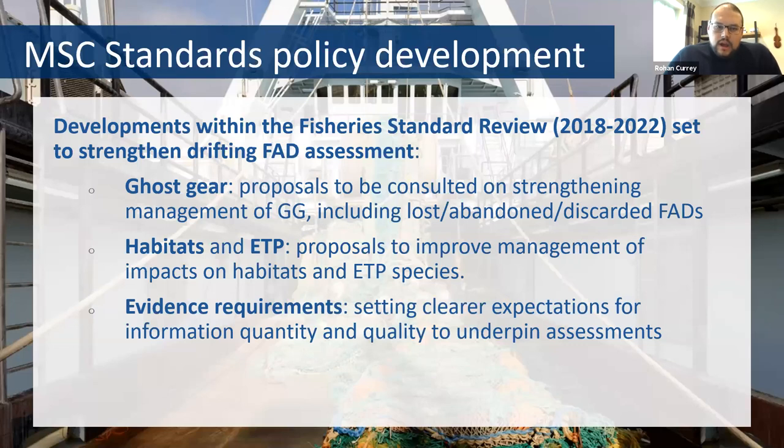And just finally, I'll highlight the work that is going on in terms of our standard development. So I've talked a lot about the application that we have seen when it comes to the way that our standard is presently applied. But I've also alluded to the fact that we have an ongoing fisheries standard review. As you can see from the dates, it's a long process.